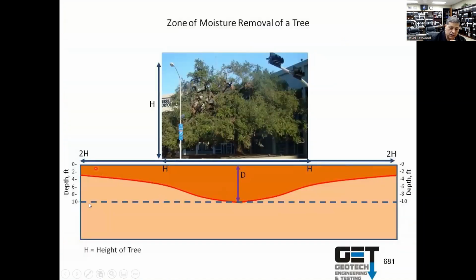And so if your active zone is 10 feet, this is where your tree trunk is. It just dries up the soil to a depth of 10 feet and a distance twice its height, 2H. This whole area is totally dry. So when you put a foundation here, you've got to design for this dry condition.